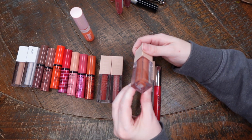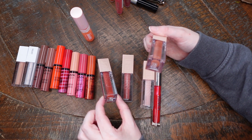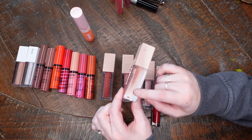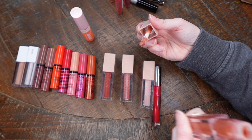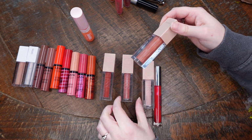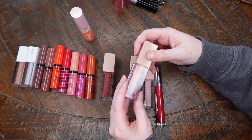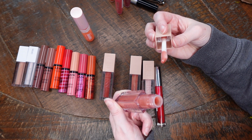Then I have it in 009 Topaz, and this is one of the ones that I believe I have a second one in a purse somewhere. This is one I use very often. Absolutely love it. It's got a little bit of sparkle to it. Then I have it in 003 Moon. This is another one I have multiples of and will definitely be keeping. It's beautiful.